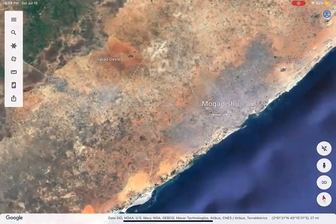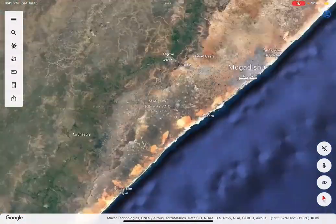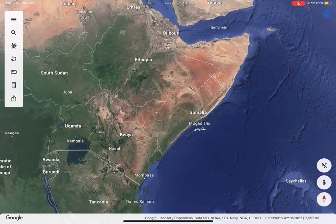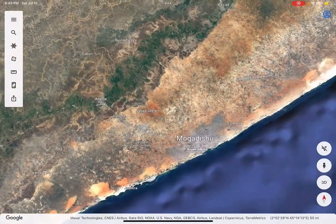It also has beautiful beaches like Jazara Beach. Jazara is a little town around the Indian Ocean, and if you ever go there, I recommend checking out the beaches in the Indian Ocean. It's very beautiful. Mogadishu is the capital of Somalia, and it's also a region, the Mogadishu region.